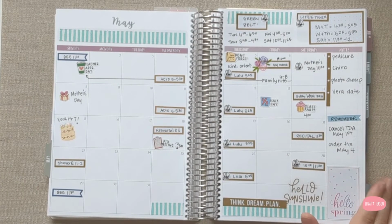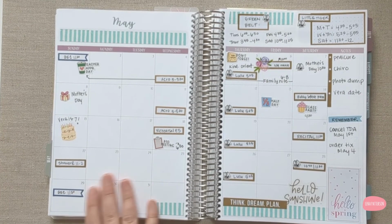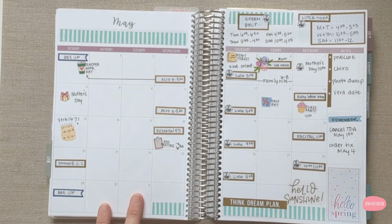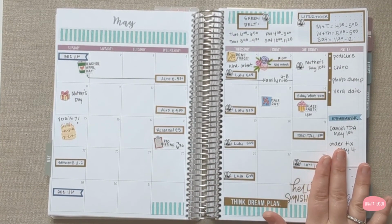So that's going to do it for my month, the month of May, in my planner for now. I'm going to have to figure out the Taekwondo thing. I don't know which day we're actually going to make it there. So I don't want to put the stickers in if I don't think it's going to happen, because then that confuses me. So I'll just wait for now, but I've got everything I need.